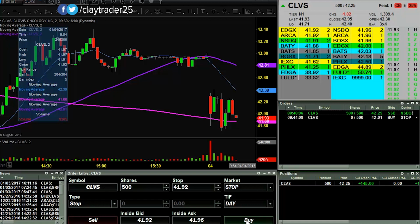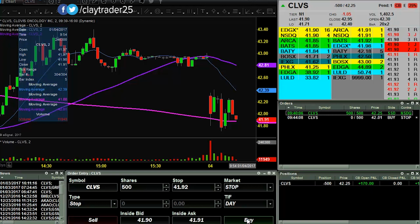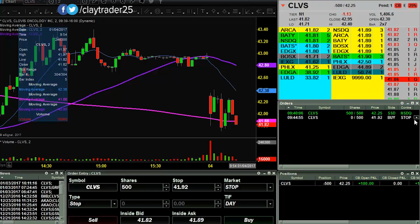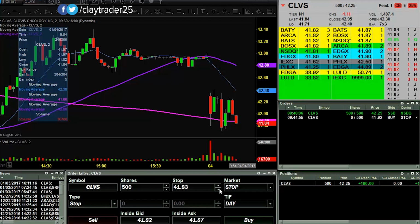So let's see if it can break down here through this lower 90 area, looking like there's some potential support there. If it can get down through 90, I will adjust my stop loss. It's trying. 41.90, as you can see there, it's down through. So 41.91 is the new stop loss. So now I'm just going to work this down.